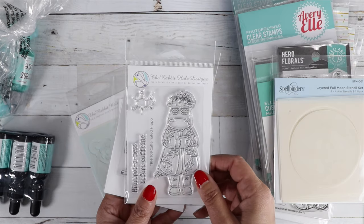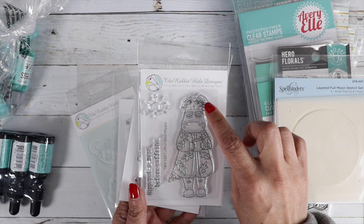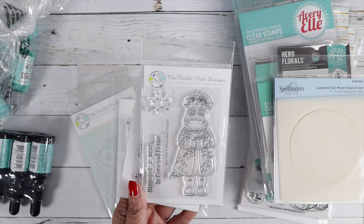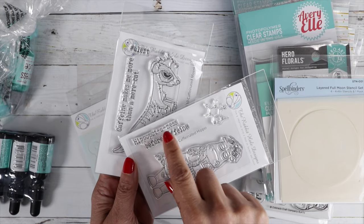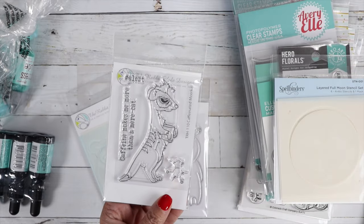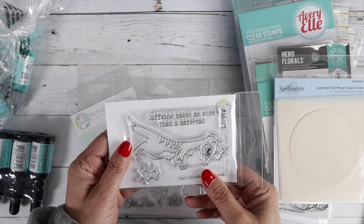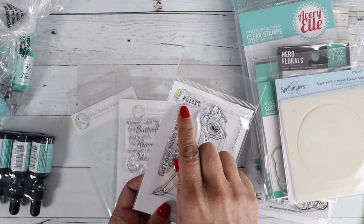Then we've got a caffeinated hippo. I love how he, or she, has curlers in her hair there. And her little robe has leaves all over it, like jungle leaves. And then we've got hippopotamus before caffeine. So super cute. And then we've got a caffeinated meerkat. That's super cute. And then we've got the sentiment, caffeine makes me more than a meerkat. And then hashtag alert.